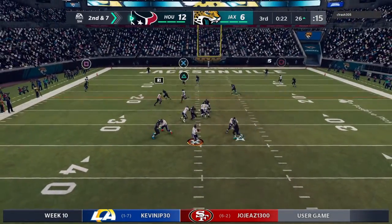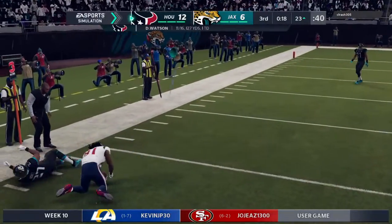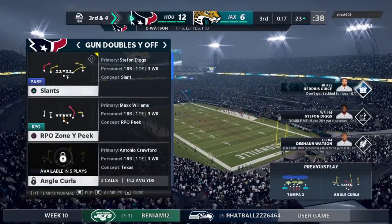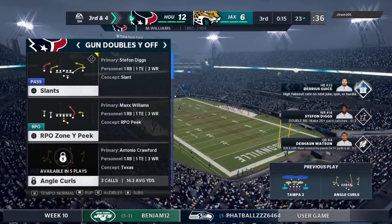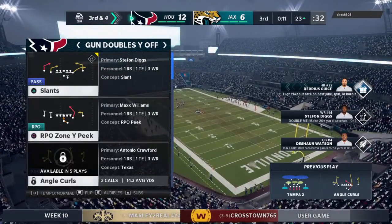On 2nd and 7, Watson finds the open man. It's Mike Williams. And he'll be tackled at the 23 after a gain of 3. A 3-yard gain on the play brings up 3rd down.